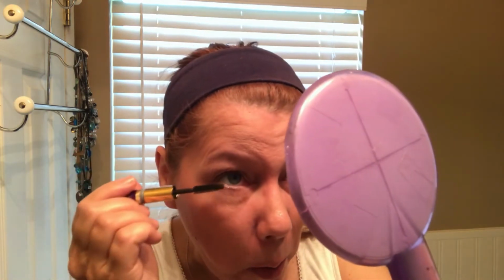And then I'll go over again just a little bit on the bottom. I just don't do a whole lot on the bottom. Let that just dry a little bit. And then I come in with the black just to darken it down a little bit.